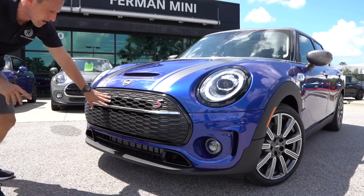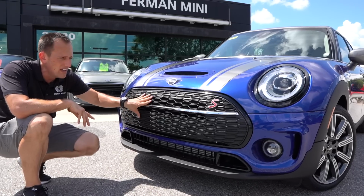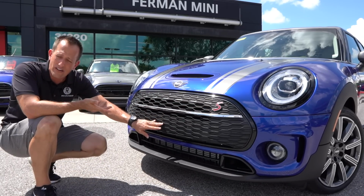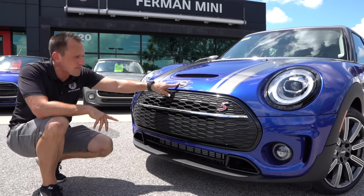As we come across the rest of the front end of the business, this is all new. This is an all new grille. Love the S badging, nice bright red. What's interesting is that most of it is blocked off for aerodynamic purposes, but at least they did refresh it. You got the iconic Mini grille.